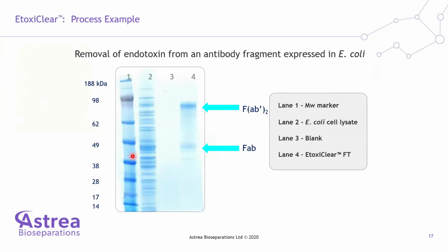In lane 1, we have molecular weight markers. Lane 2 is the lysate. Lane 3 is blank. And that's your purified product after the Toxiclear flow-through step. You do get a small amount of breakdown fragment, but that's not unusual. That's what happens in these types of products. But the purity was good. We were satisfied with the purity that we got.